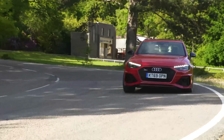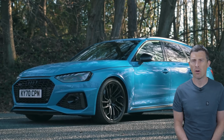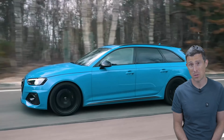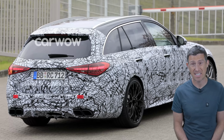Best time I've had out of one of those is 0 to 60 in 3.6 seconds. To be fair, the Audi RS4 is down on power. Its 2.9 litre twin-turbo V6 puts out just 450 horsepower. What the BMW really has to worry about is the forthcoming Mercedes-AMG C63.